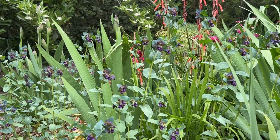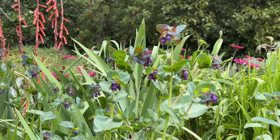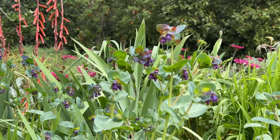I love the silvery leaves with a slightly spotty look to them. I love the little bruised burgundy purple flowers on it. We've had tired pink, bruised purple. Yes. And it's just a great little filler. So it pops up in gaps and just completely fills the front of the border. So I wouldn't want to be without it.